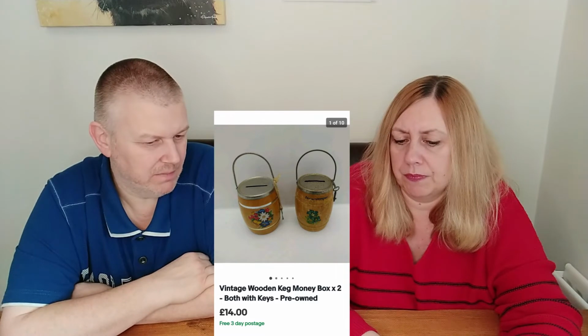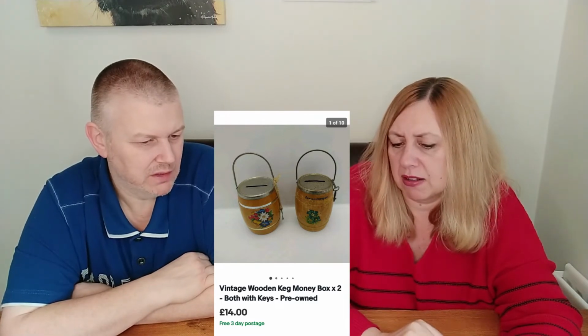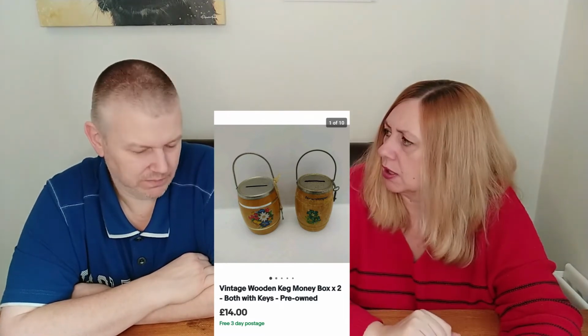Sometimes you take into account the condition of the item. Like the coffin bank was in really good condition, wasn't it? It was, so we knew we'd get a good price. It was only the box that was a little bit tarnished. But the kegs were a little bit worse, the condition wasn't as good. So when you do find someone who's interested, sometimes you have to weigh it up based on the condition of the product.